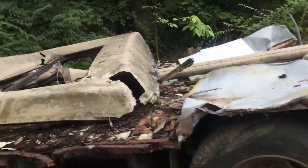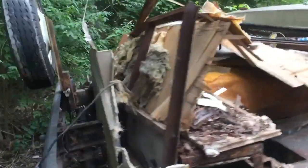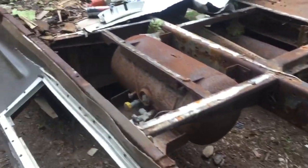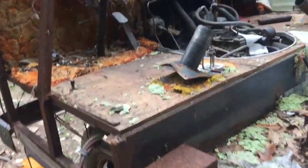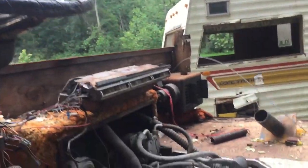This is a very long trailer. Oh, this must have been maybe a mobile home, I guess. Here's the back part of it. Oh look, there's a hitch. Alright, let's go to the next one. And we'll check this one out. Oh, spare tire. Checking all around. It looks like somebody put these here, and then they just destroy them. Steering wheel. Engine.